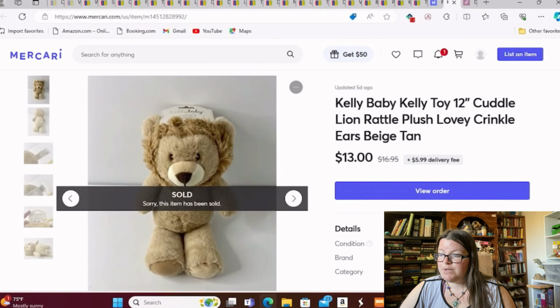This I just picked up. It's a Kelly baby Kelly toy. I get frustrated when I use the same words twice. So Kelly baby Kelly toy, 12-inch Cuddle Lion Rattle Plush Lovey Crinkle Ears Beige Tan, sold for $13, and I paid $2 for this at a thrift store just recently, and so I made $11.